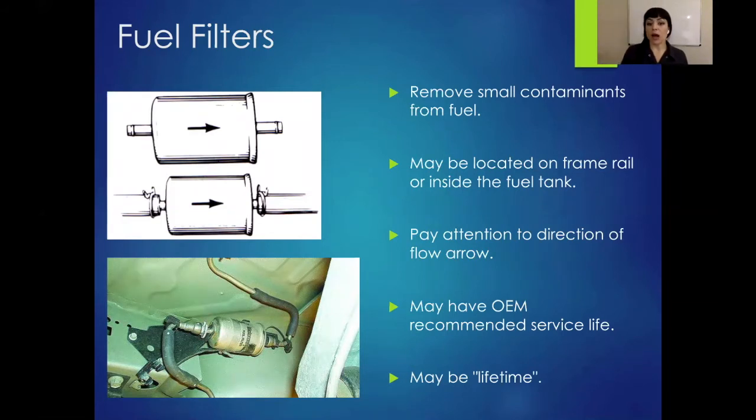A lot of times with these fuel filters, way back when we used carburetors, the fuel filters were right next to the carburetor, and they were clear, and you could see through them, and you could change them when they got dirty. After that, when we went to fuel injection, they would put the fuel filter like this Motorcraft one is, so obviously it's a Ford, somewhere around the frame rail, in line with the fuel. So we would have an in and an out, and they are directional. If you put them in backwards, you may not have a vehicle that runs, or you'll have intermittent issues. So make sure that you are paying attention to the direction of your fuel filter.